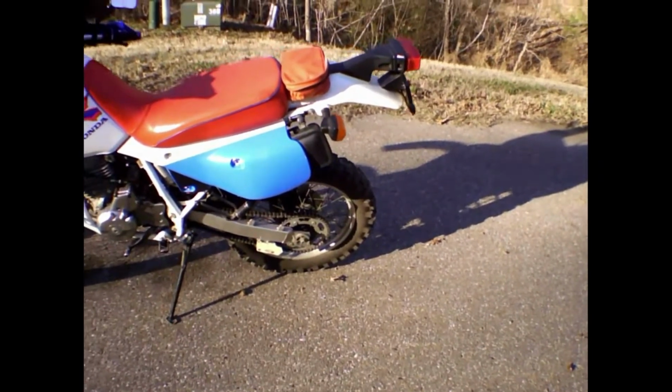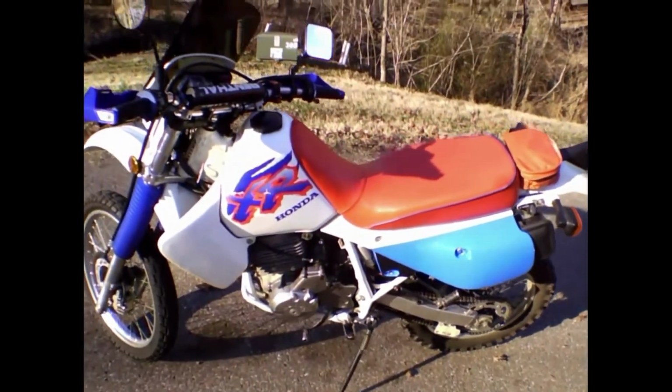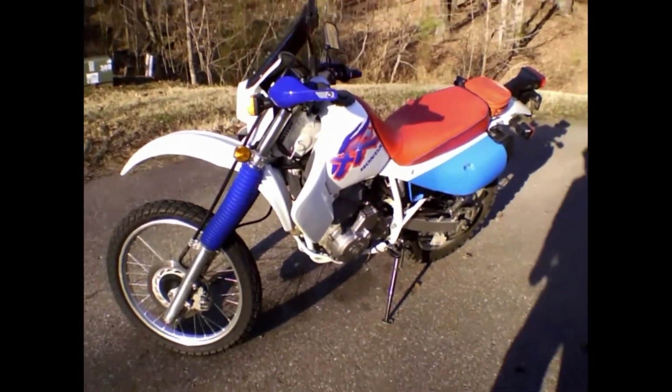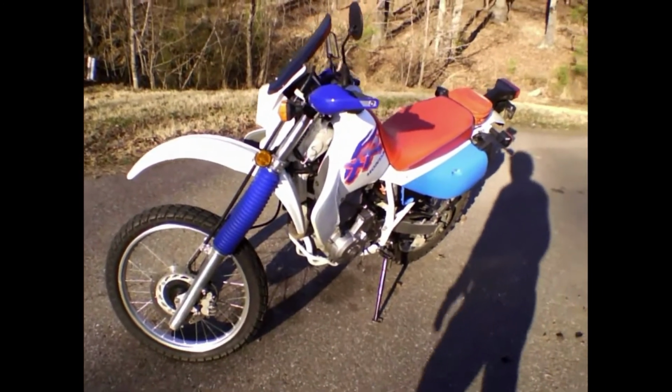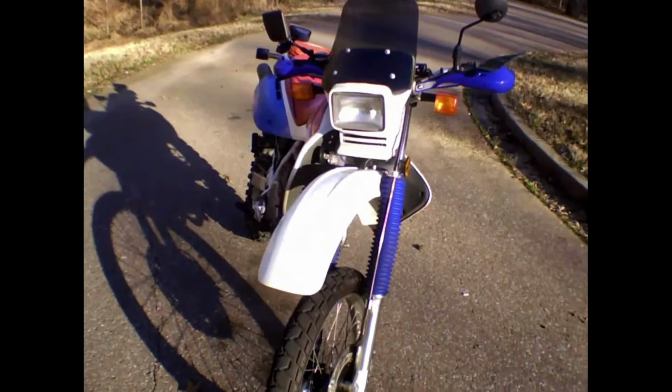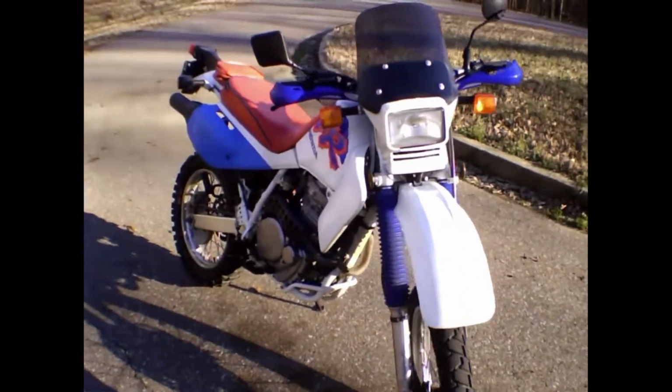I've been through some rear tires on the bike. The bike's got a lot of torque. I know it doesn't have as much horsepower as your newer dual sport bikes, but it does have a lot of torque, and it'll go through some rear tires when you're riding on the pavement. Just from taking off from stoplights and stuff, it really seems to grind off the tire.